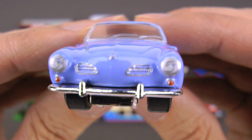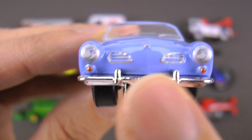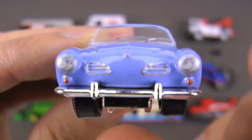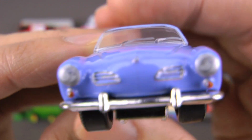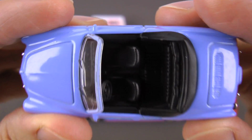Yeah, I mean, look at the great detail work. I love the chrome bumper. I love the two tiny chrome grills right up front here. Kind of like the bubbled headlights. That's really beautiful. And of course, like I said, check it out. It is a convertible, you guys.